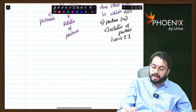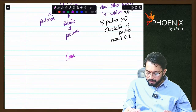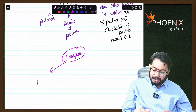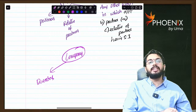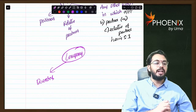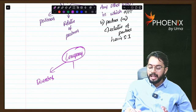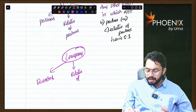Next, in case of company, who are treated as specified persons? In case of company, first, directors are to be treated as specified persons. If any excess payment is made to directors, that is not to be allowed as deduction, that is to be disallowed. If any excess payment is made to relative of director, that is also to be disallowed.